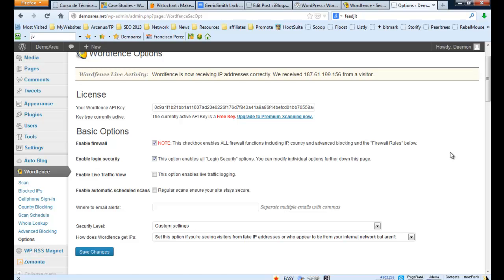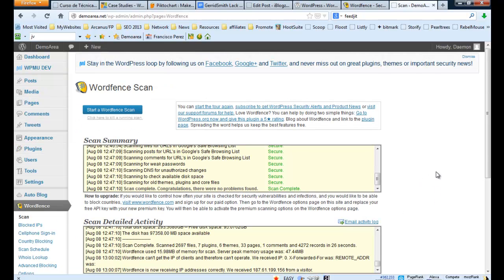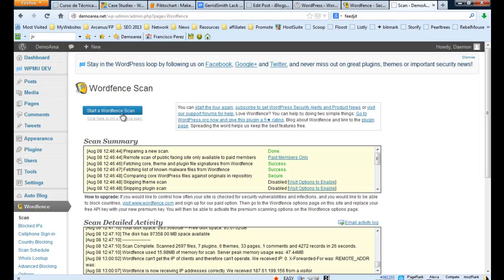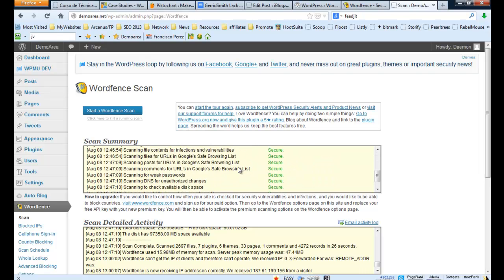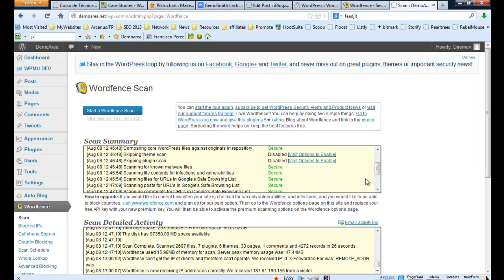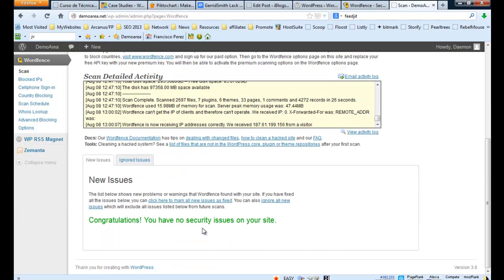And last but not least, let me just go and show you what the scan feature does. What you want to do is just click on the scan option here, and I already did a scan on this site. Just to save a little bit more time, all you have to do is start the Wordfence scan, and it will actually go through all your files. In this case, it skipped the theme scan because I have that option disabled, but you want to go to options to enable it if you're installing a free WordPress theme, just to make sure that there's no malicious code in there. And in this particular case, there is fortunately nothing that has been detected, and it tells you congratulations, you have no security issues on your site.